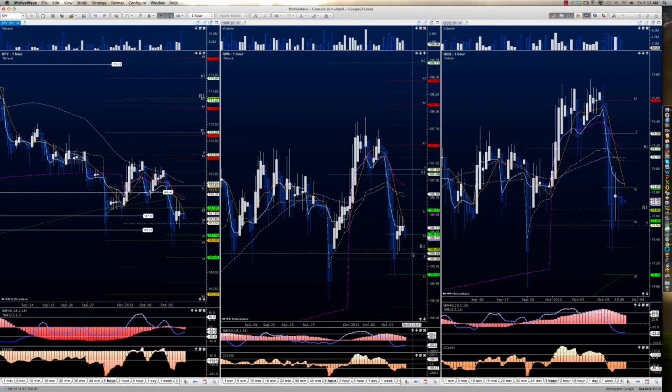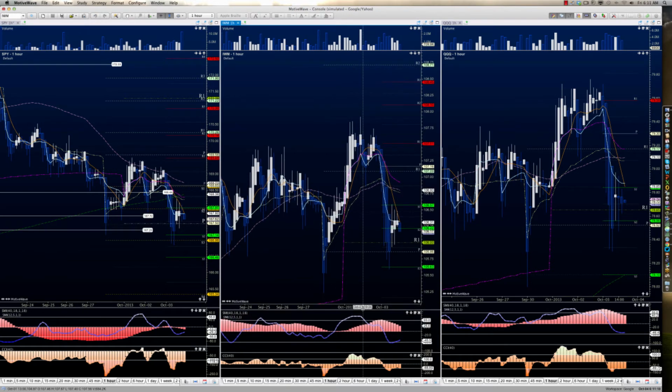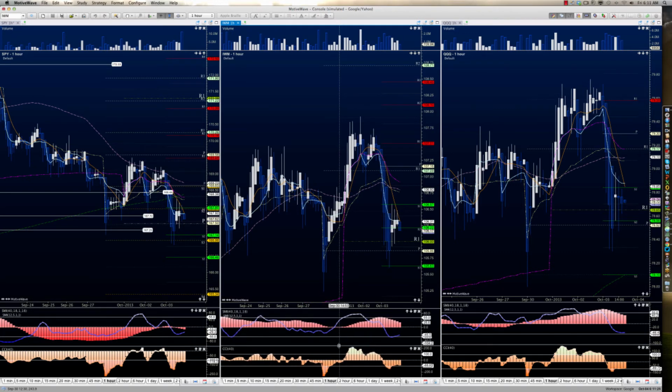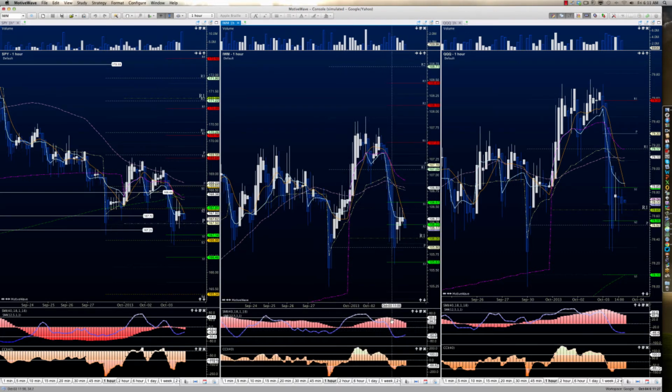For the IWM, looking at the same sort of negative momentum in the CCI, but not the SMI. Particularly the slow SMI showing still quite a bit of positive momentum. It looks completely different to SPY, as does the Q. The Qs look completely different. And as a matter of fact, they have more momentum than even the IWM.